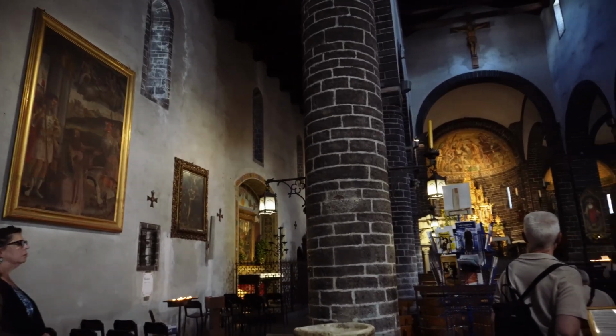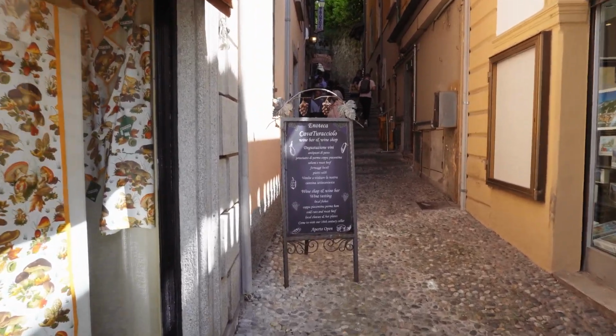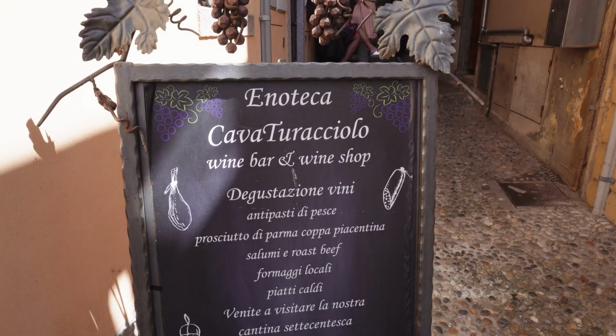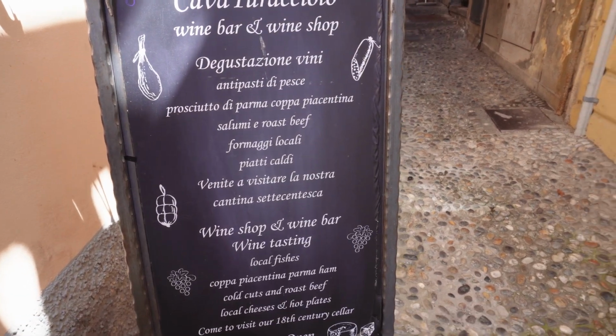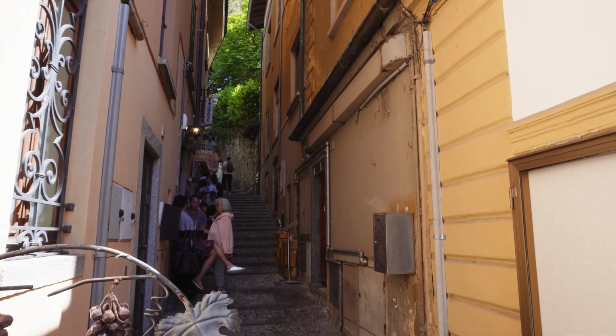After an afternoon of wandering around, we found another wine tasting shop before returning to Varenna. Enoteca Cava Turraciolo was my favorite. It's in a hidden alley, not a main walking street, and the vibe here is more secluded, intimate, and way more relaxed.